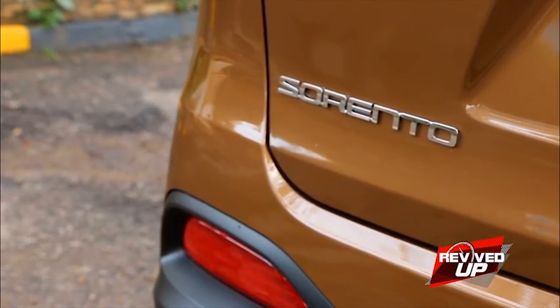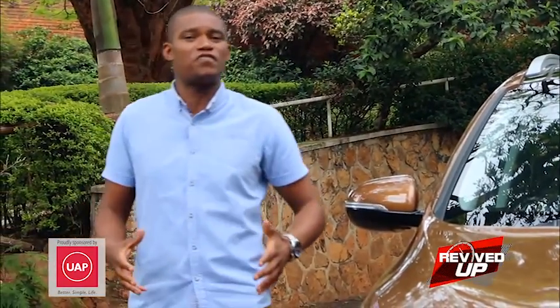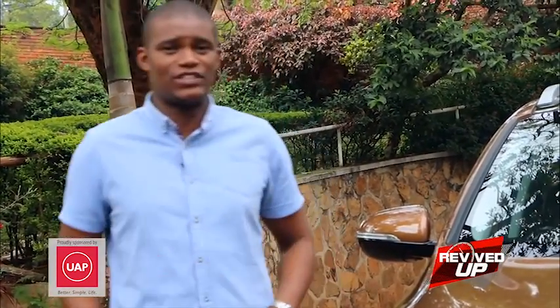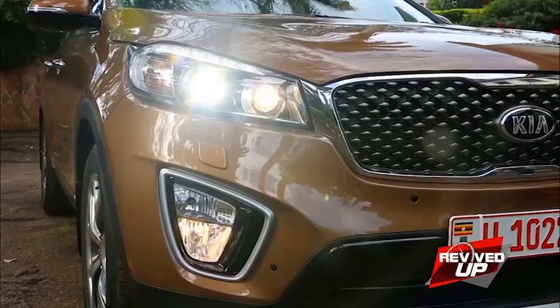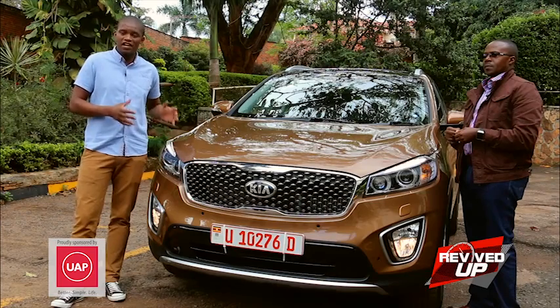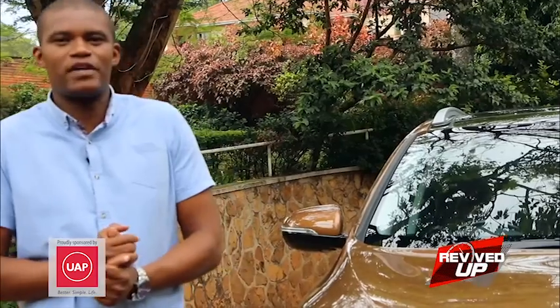So the Kia Sorento is one of the more luxurious cars, one of the more modern SUVs as well. Beautiful car from the outside and the inside as well. It's actually one of the first cars to test the roads here in Uganda. And just to take you through the car and the specifications, we're always joined by the experts themselves.